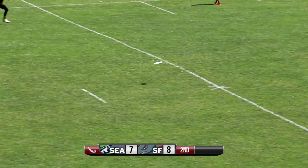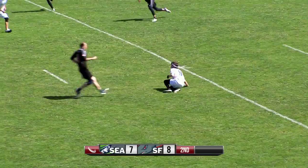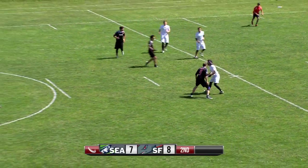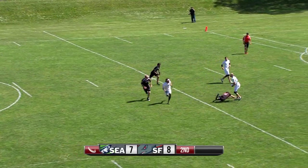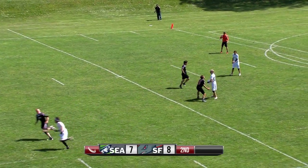Uh-oh. A little miscommunication. Oh! Wow, I did not see that happening. It's Sam Harkness. Smart play by Harkness, just keeping his eye on the disc there.